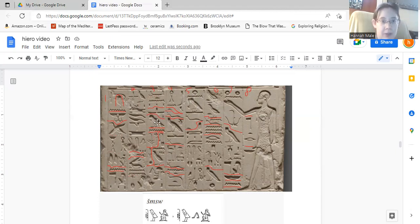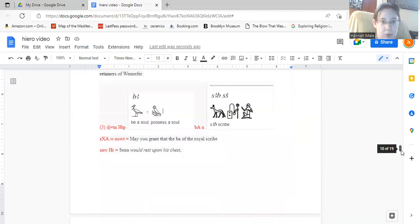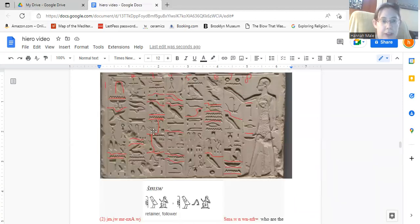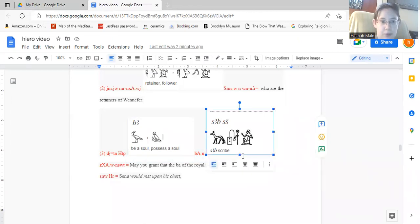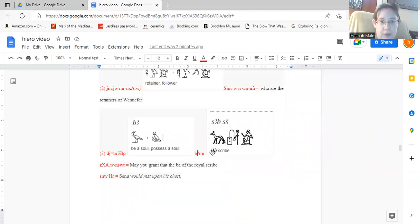that the Ba, or one of the aspects of the soul of, so we're down here, the royal scribe. I think this is the Senu. So in the hieroglyphics, this ba, same as that word, and this scribe that you see here is the same. So this is the same as this word.